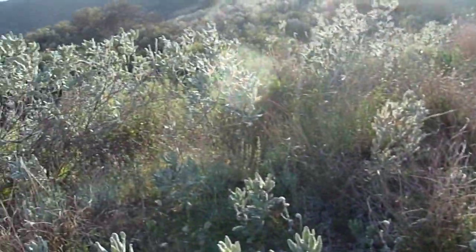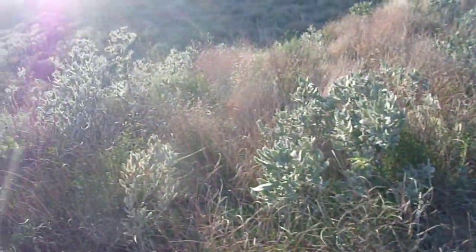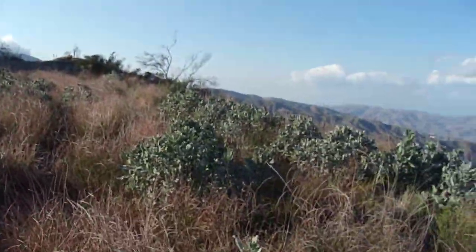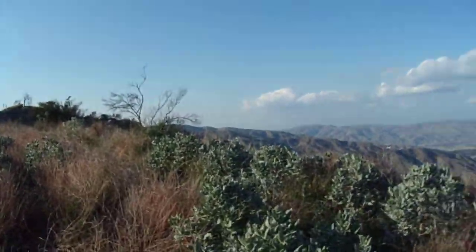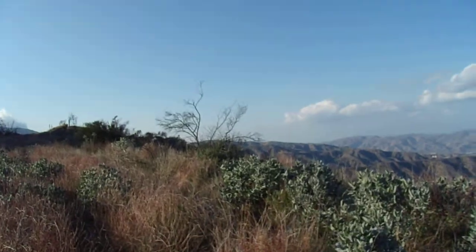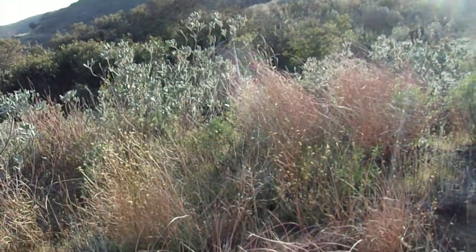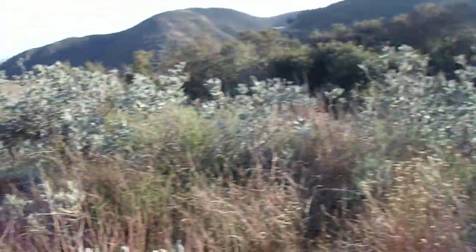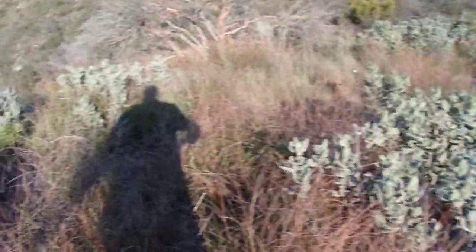I smell it a little bit here right now. It's a pretty pleasant smelling plant. It kind of has a smoky aroma. It can be quite intense on warm, breezy days. It can be a very intense smell. But with the beautiful purple flowers they have, this would be a cool plant to grow in your garden. Like I said, watch out, it might take over.